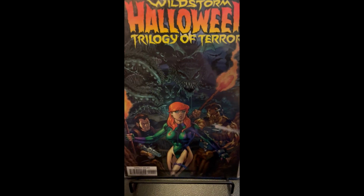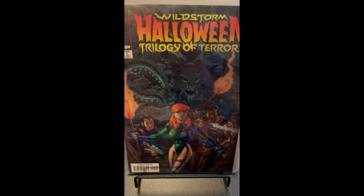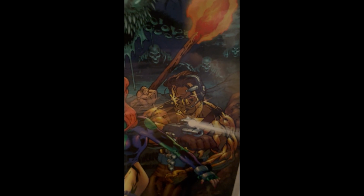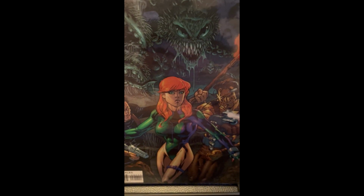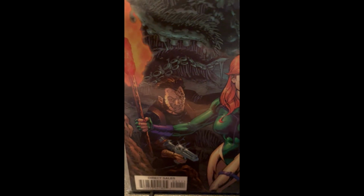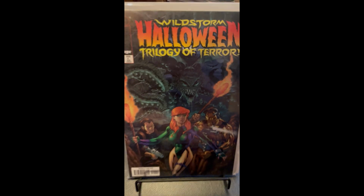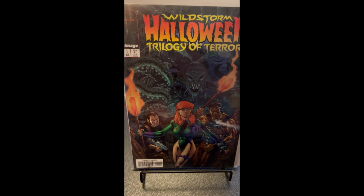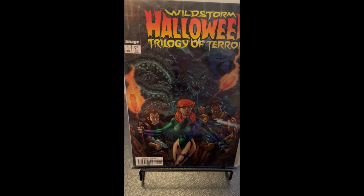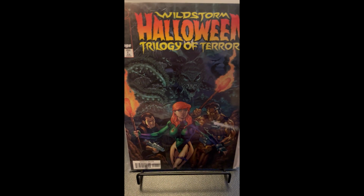These next two, Wildstorm Halloween Trilogy of Terror. Somebody from Wetworks, I believe. That's Fairchild from Gen 13. I remember that. And not too sure about him. But it appears to be Halloween stories mixed with superheroes. I like that kind of thing. I like the seasonal stuff.